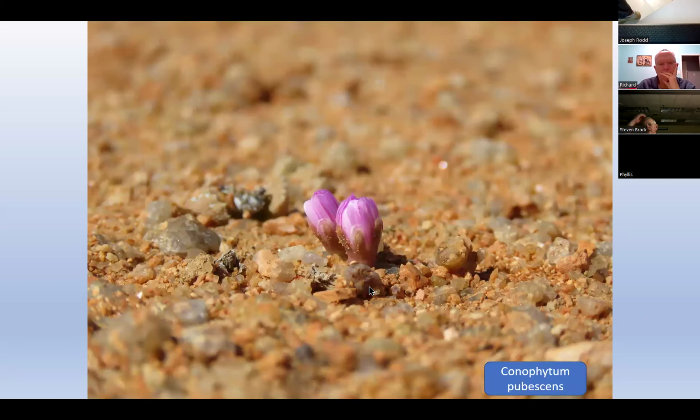That's what you see most of the time when you're looking for these little conophytums. That's what you see when they're coming into flower, just these flower buds popping up out of the rock grit. It's pubescens. And remember, this one grows where it freezes at night in the winter quite a bit.